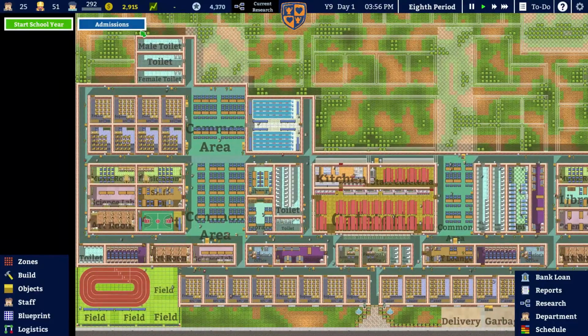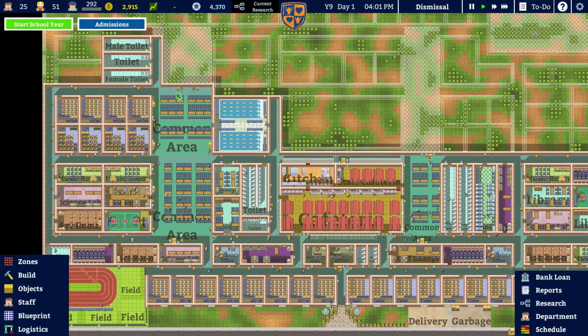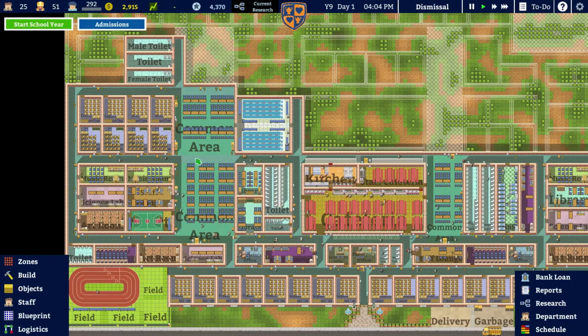So let's just check. There's enough toilets in there, so there's enough toilet zones, I believe. There are now 3 common area zones. And again, this common area's got more stuff in as well. That was just sort of barren before, it was just nothing there. But now it's obviously got lots of tables and chairs and vending machines and all the nice things, well, trash bins and little potted plants and stuff. So that's good.